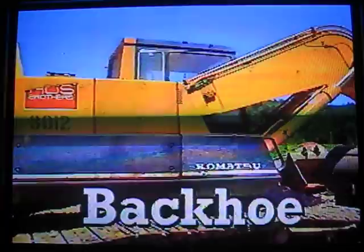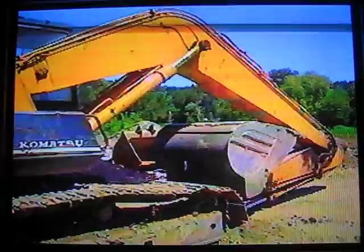Backhoes and diggers are able to dig out ditches and big holes. Backhoes are very common at building sites. The smaller ones move on wheels, and the bigger ones are usually on crawler treads. Backhoes and excavators have a long arm with a bucket at the end. The arm and shovel can swivel on top of the tracks, making it a very useful and versatile digger.